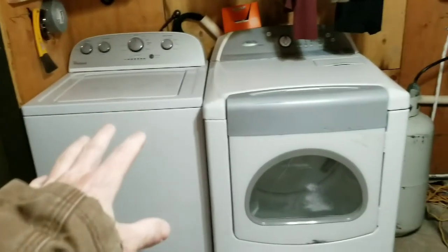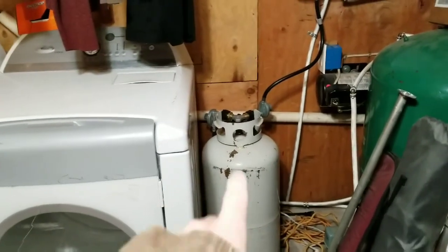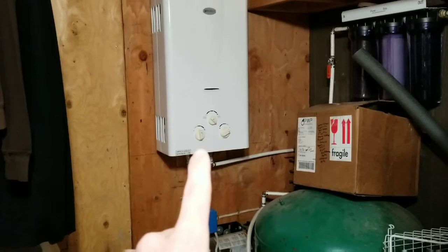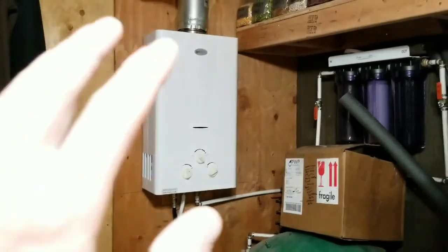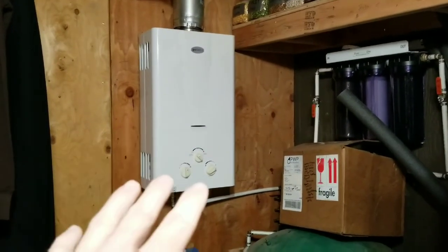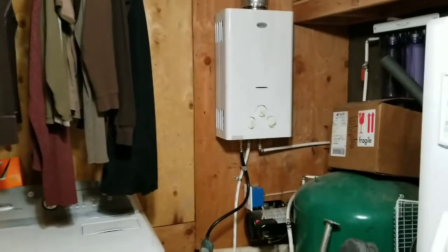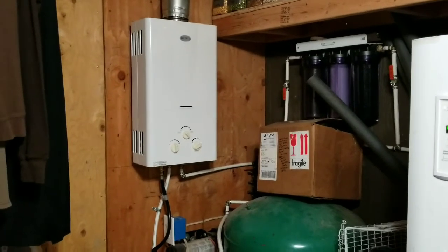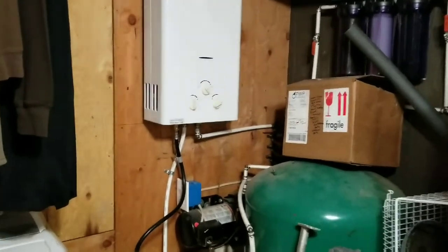I have the washer, the propane dryer, and you can see I got a propane tank here. One valve runs to the dryer, one valve runs to the on-demand hot water propane heater. So the propane does not run on the heater or the dryer until they're turned on. When you lift a lever in the shower or the sink, it will then turn on the hot water heater and you have hot water.